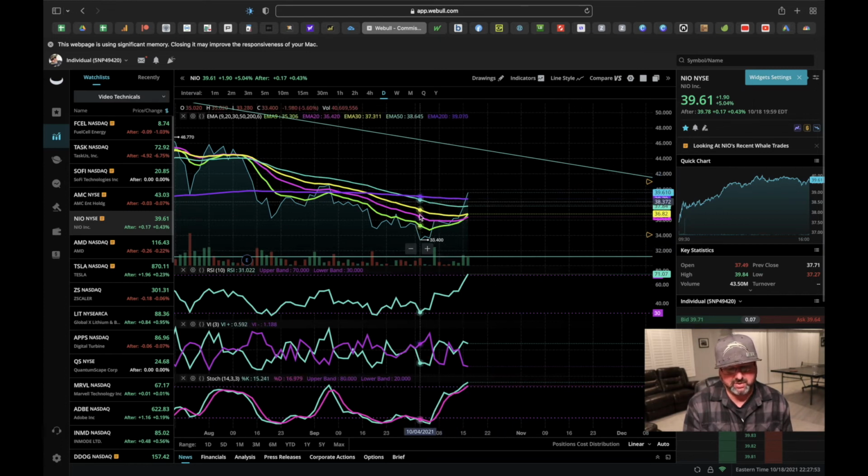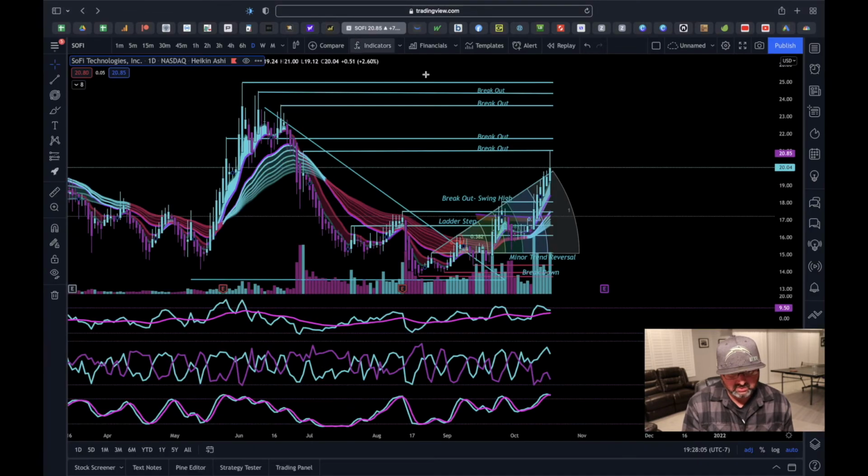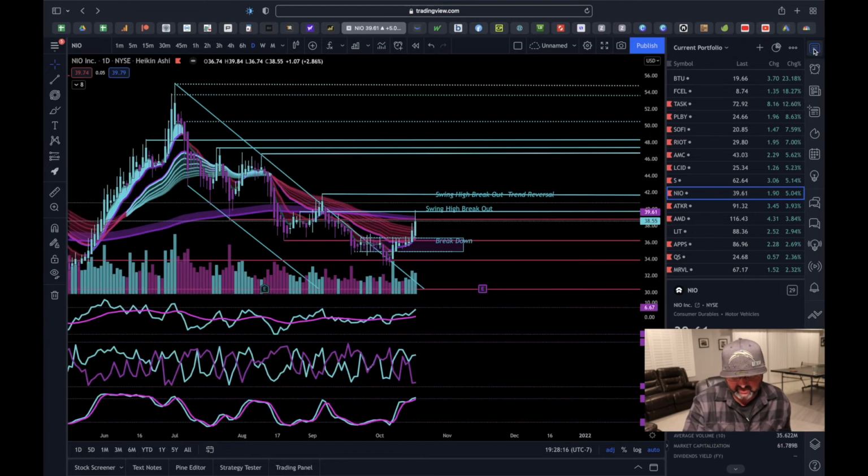It doesn't happen all the time, but when they all bunch up and it pierces through, that's when you can really make a ton of money for the long term. Everything is bullish, okay? Everything looks really good on Nio. Nio's gonna run, okay? It's looking really good. It's gonna go up, it's gonna go down, it's gonna go up, it's gonna go down, but it's gonna go more up, all right? It has started its trend reversal. It's on its way to 55 bucks.